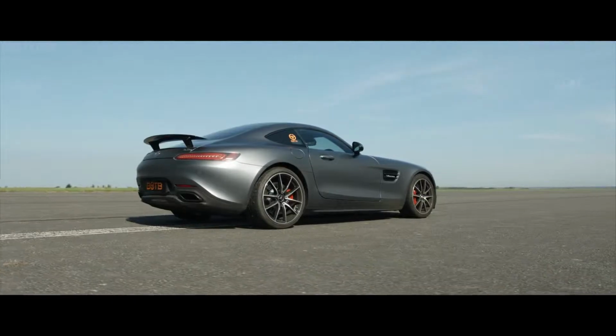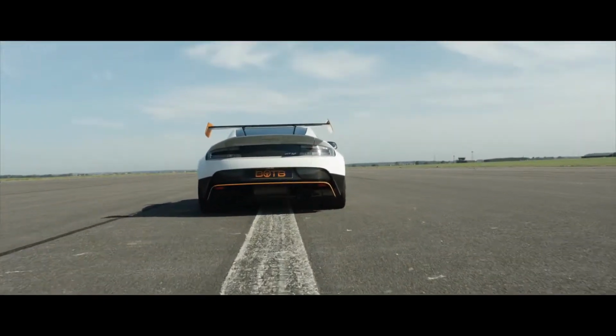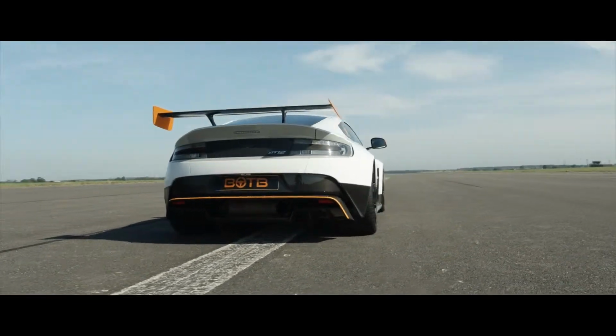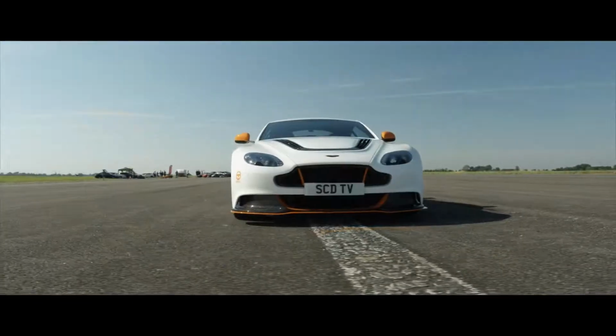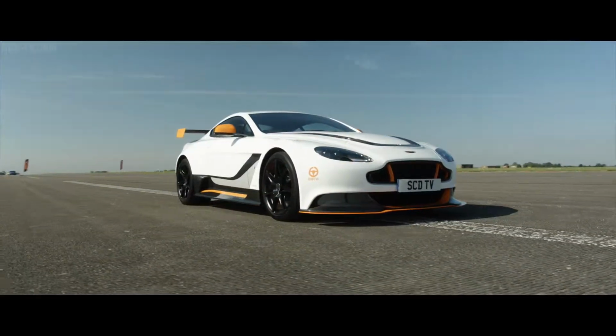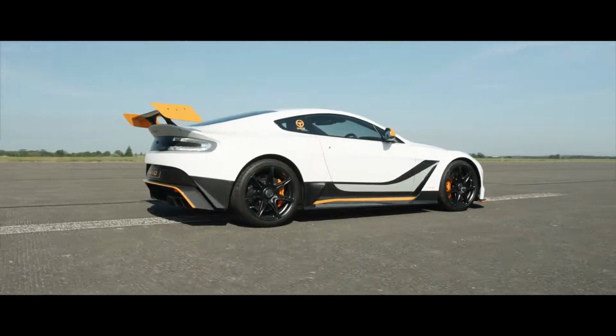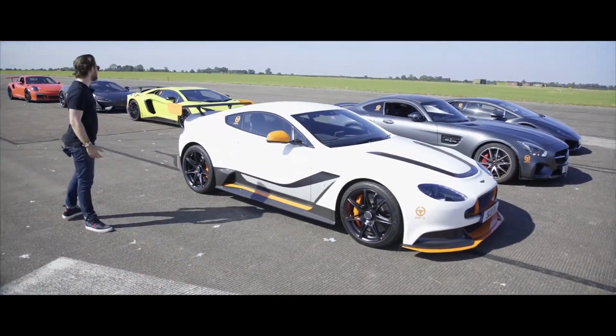Aston Martin GT12, we're simply honored to even have this thing here. Ultra rare car. It's amazing that we have the opportunity to pitch this thing against these cars. I think it's a first to actually have it drag racing cars like this, so it's going to be super interesting to find out how it does.